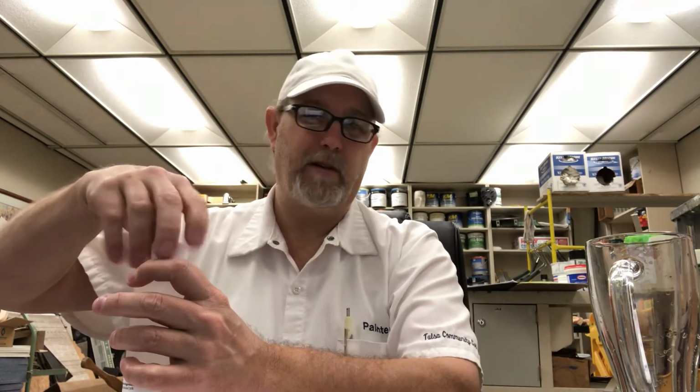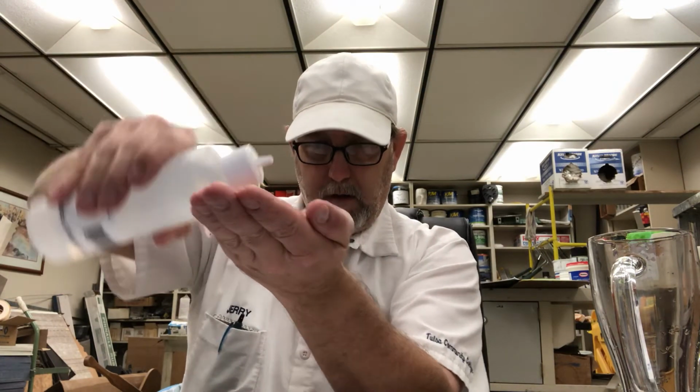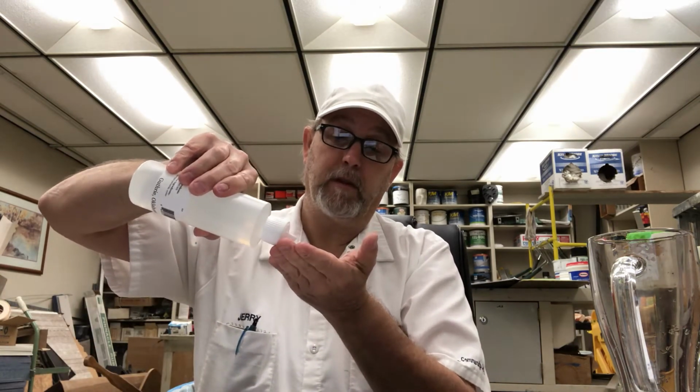Let's see how it disperses on a hand, because for $5 you're going to want it to go as far as you can make it go, right? Okay, so it's watery and it's runny, like you could see in there. It dries really quick. That little bit that I put on there, I don't feel secure that was enough. So I'm going to put some up here toward the fingertips. Focus on those areas that touch actual surfaces that could have the virus or any other germs on it. Yeah, it does pretty good.